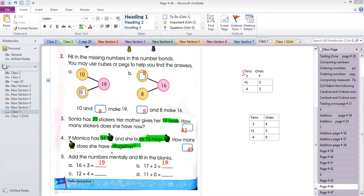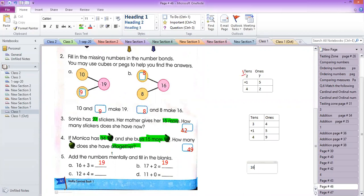Sayyid Ujafa, 12 plus 4 is equals to? 16. Very good, very good. Siddhi Ghalib, 12 plus 4 is equals to? 16, very good. Sam Mohsen, 12 plus 4 is equals to? 16. 16, very good.